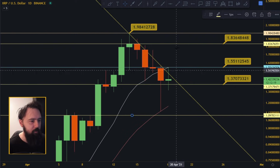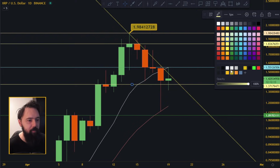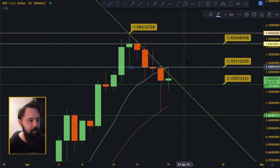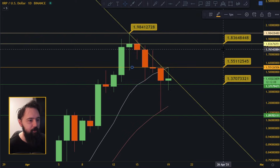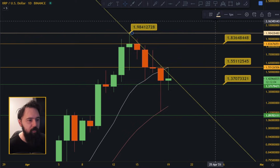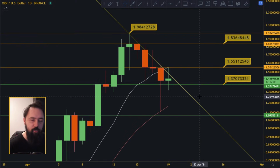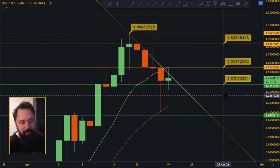You know what we can do to make your life easier? We can make supports green, and then we'll make resistances kind of reddish, right? So now you know that we got resistances and supports. These are resistances, these are supports. Basically, anything below the current price is support, and anything above the current price is resistance. I don't think it should be that hard.